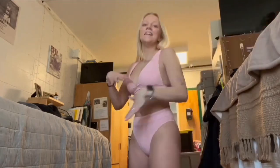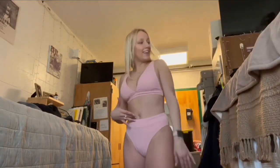If you guys are looking for something like this style, just search high-waisted bikinis, because honestly the way that they are just made, even though this is like a $6 bikini, I don't know how much it is, it just is amazing.